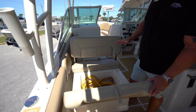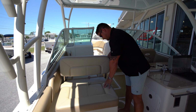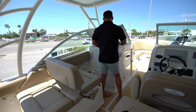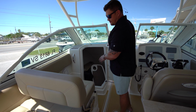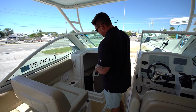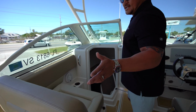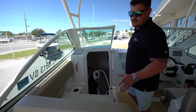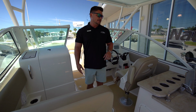These have plenty of storage. As you can see here, you've got an insulated box. You've got one up front here too as well. As you can see here, this has a large marine head, overboard discharge, Corian countertops, equipped with freshwater shower. As you can see in there, you've got your bow table. It also doubles as a transom table if you guys are hanging out in the back at the island, grilling out and having a good time.